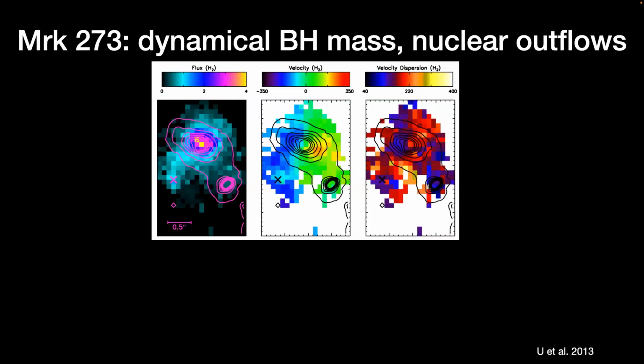Okay, so let's go back to Markarian 273 for a second. We didn't just look at iron II, we looked at other lines as well. As I mentioned, it's important to look at the different phases of the gas. So here we're looking at the molecular hydrogen, also accessible to us in the near infrared. And again, you can see very similar morphology. There are no peaks in this southeastern point here, but then you can see that same rotation.